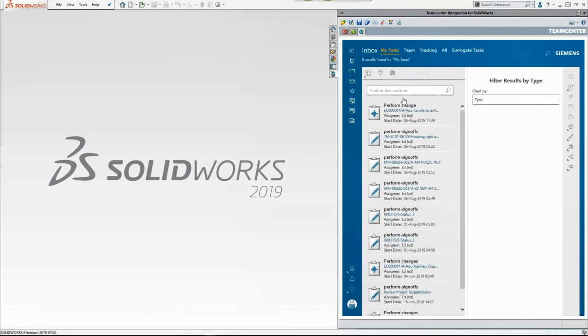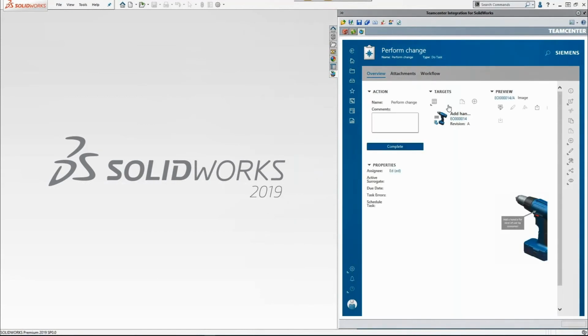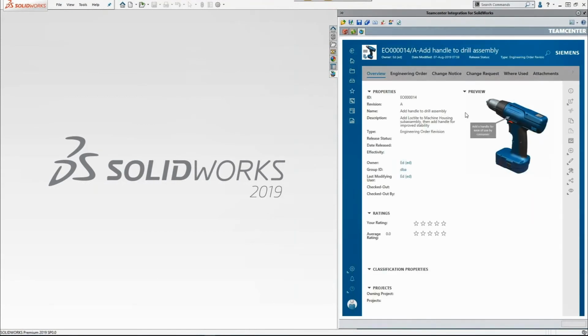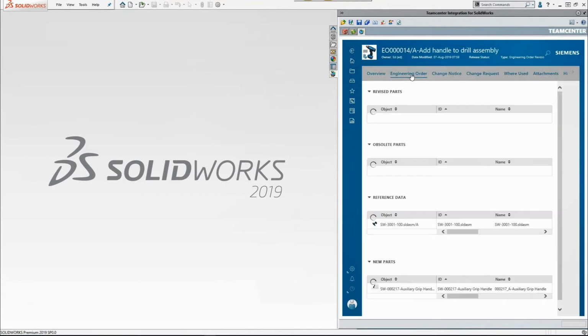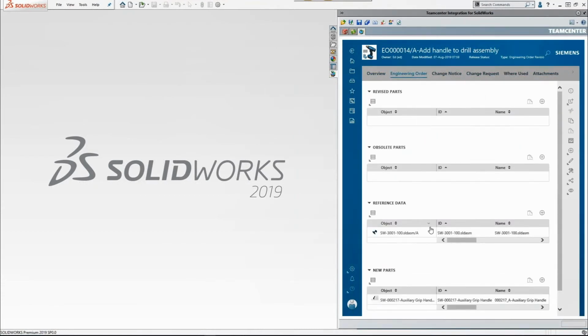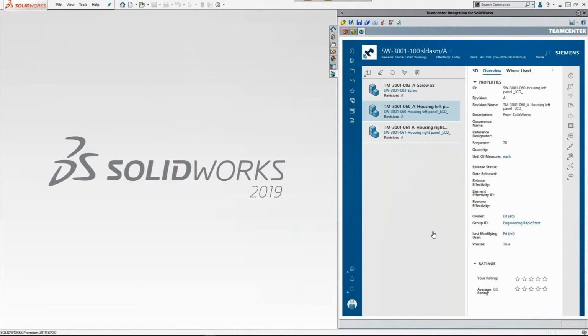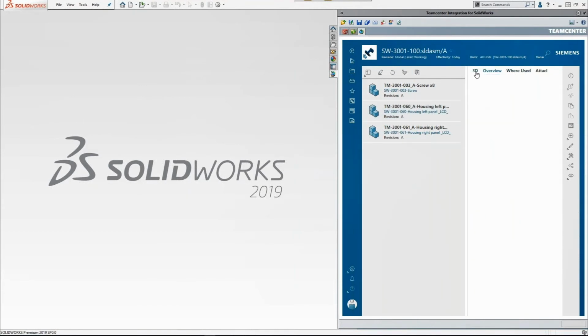So here I have my inbox. I have a task to do, perform a change. Now I got to add a handle to that same assembly. So I'm going to look at the details for it. And it gives me the engineering order that tells me what to do, the change notice and the request. And it says this assembly needs to be modified. So let's take a look at that. And that's the assembly we were just working on.